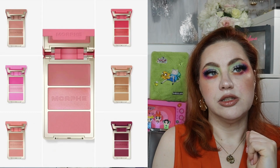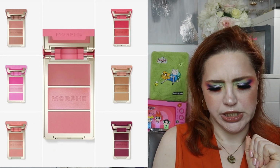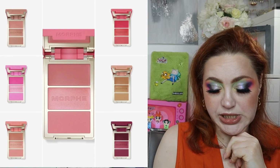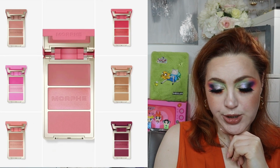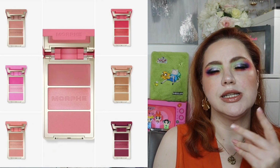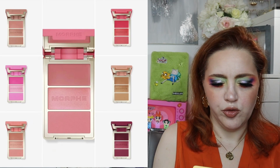I feel like a lot of brands are releasing the same things. Just saying, because this is by Morphe, not by Revolution, not by Patrick Ta, and not by One Size. Morphe is also releasing the Cheek Fill Multi-Finish Face Trios. As you can already see, these seem to be similar to the One Size as well as the Makeup Revolution ones we saw last week or the week before.